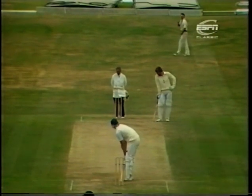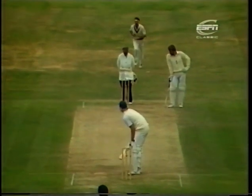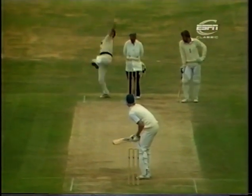Just in case anybody in Australia is getting worried, or anybody in England over-optimistic, the weather forecast for tomorrow is good.